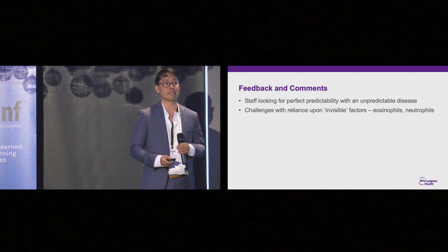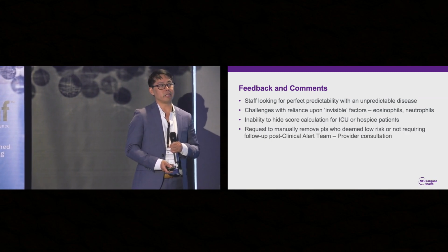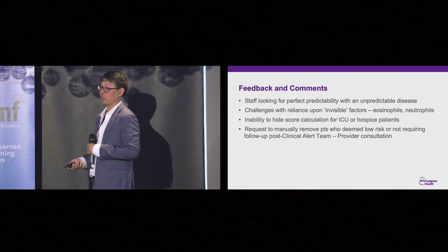cognitively make this decision. Let's see. Yeah, and then we have requests to remove patients that are considered low risk.